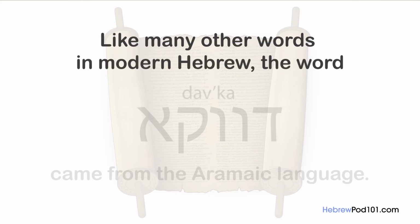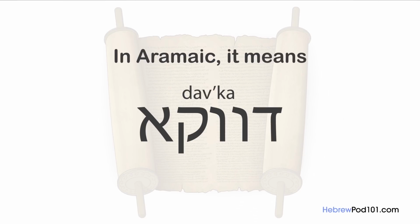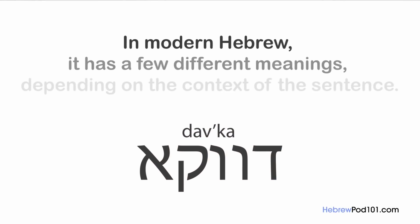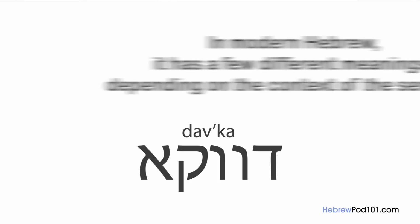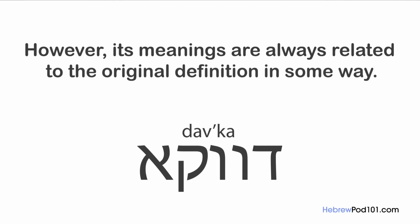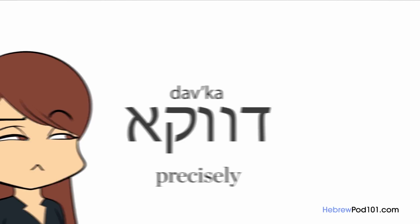Like many other words in modern Hebrew, the word davka came from the Aramaic language. In Aramaic, it means precision or meticulousness. In modern Hebrew, it has a few different meanings depending on the context of the sentence. However, its meanings are always related to the original definition in some way. It can mean precisely, but mostly in an ironic or sarcastic kind of way.